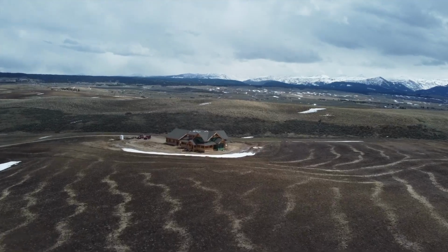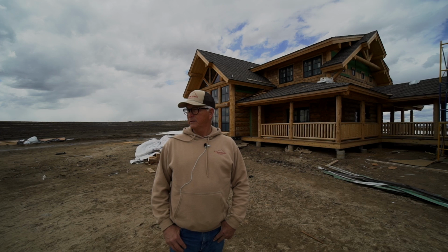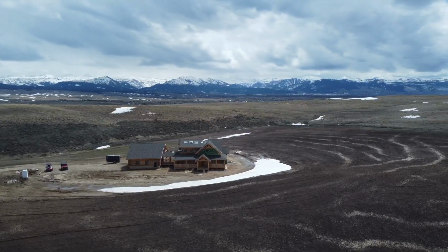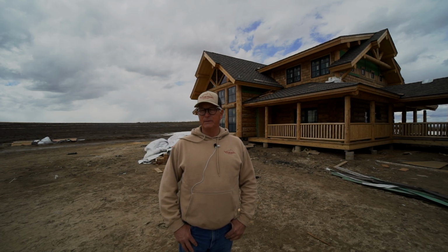Yeah, I'm sitting out here on 40 acres. Most of it will be planted in pasture, which is already planted, and I'll have the horses out here this year. 2/3 is planted in barley. And then a lot of it's kept natural, actually, with the sagebrush and keeping it open.